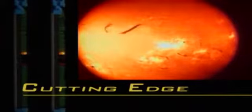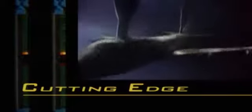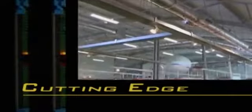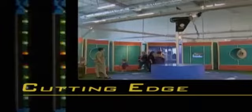The Ulysses space probe, taking a unique view of the Sun's poles. Testing aircraft underwater, a new way of solving aerodynamic problems. And the Delabole Energy Centre, new technology with a clean green philosophy.